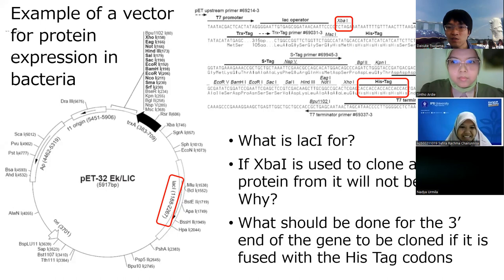And LacI, so the answer is that. LacI is used for controlling the gene expression precisely. Very simple answer like this.